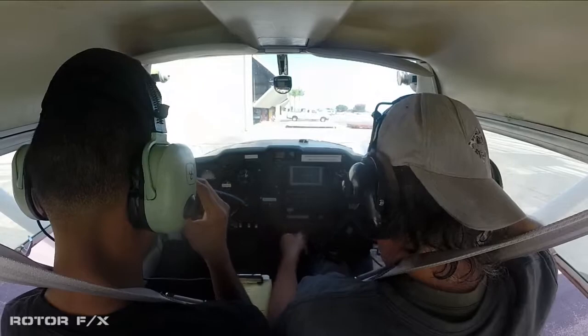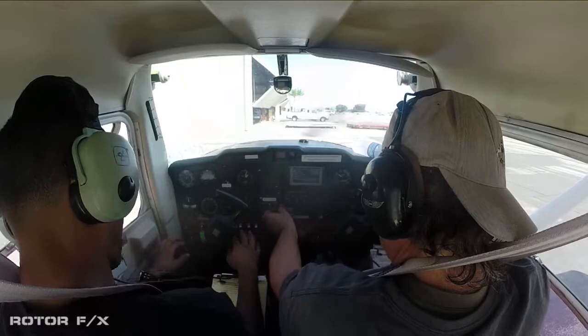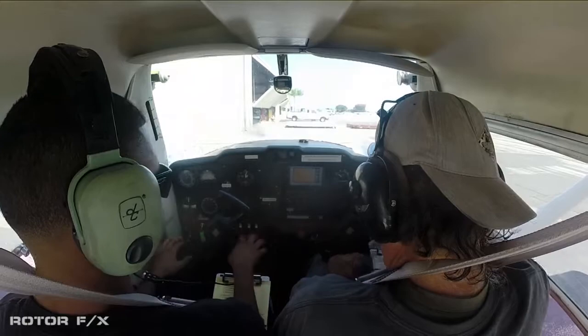Verify you want to go straight out. Usually people do a right downwind departure, northwestbound, and then just to get around Van Nuys airspace, they use that to climb, usually up to 5,500.